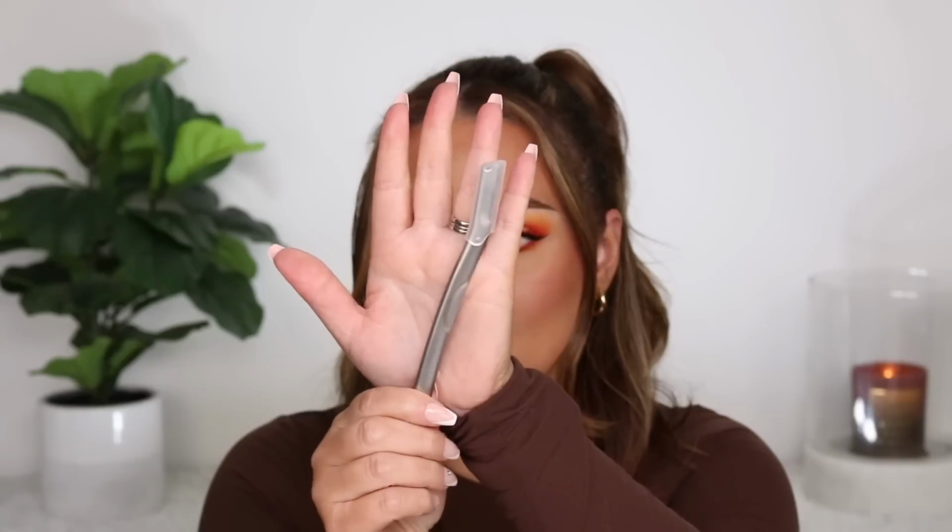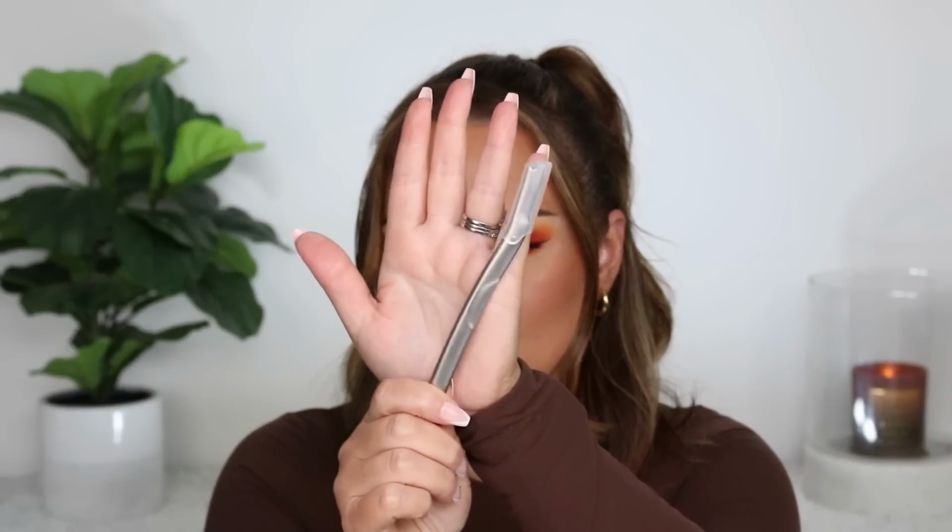It comes with a nice case, comes with extra blades. Can buy even more blades separate. It is very sharp, so be careful. Easy to remove the blade and change if you're gonna do that. And the thing I love most about this is that it's weighted.